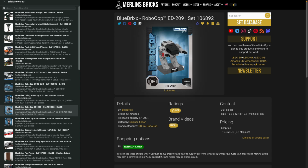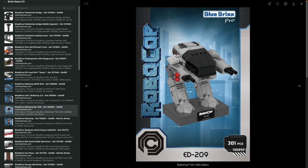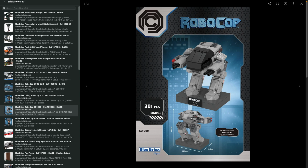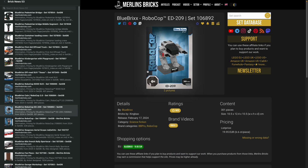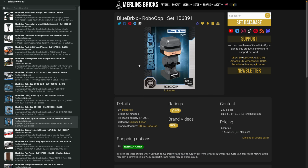And then we have ED209, the 106892. This one has 301 pieces, and BlueBrixx is asking for $20, which is a bit more on the higher price side. On the other hand, keep in mind, usually BlueBrixx Pro means everything that you see here is pad printed. And we also can assume at this point in time, it's only an assumption, that all of these pieces will be made by Xingbao. With that, we're moving on to Robocop himself.